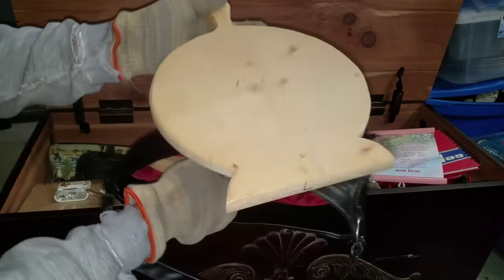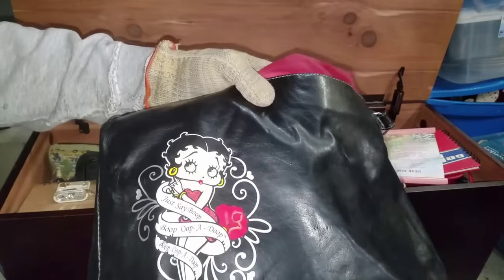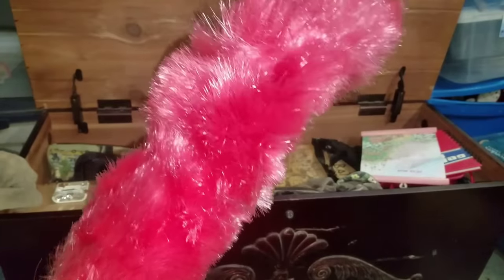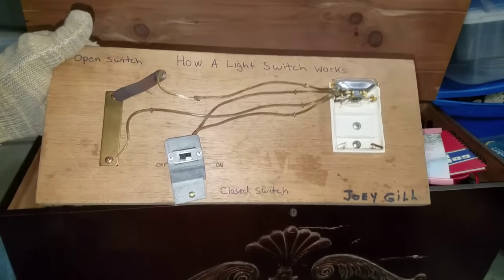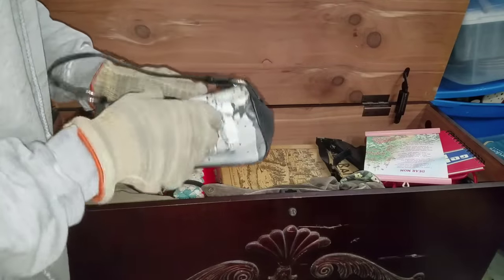I got these weird things down in this Betty Boop purse. These look like displays for something. Cutting boards, maybe? I don't know. I would think they were going to display something. All right, we got a duster. Get them cobwebs out. All of you people seeing orbs flying in front of the camera right now, those are not ghosts from the dead. That is dust from a dusty garage where we're at. Whoops, I get too excited. I start hitting stuff. Here's how a light switch works. Somebody made a little project here. We'll set that aside.